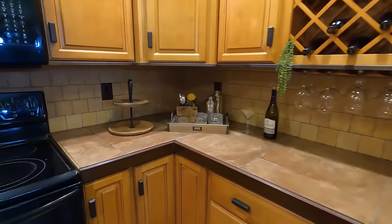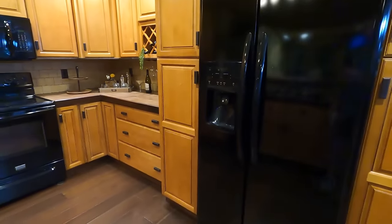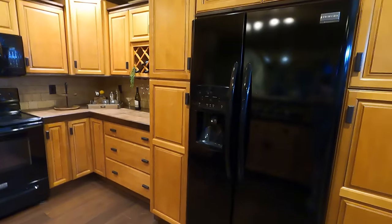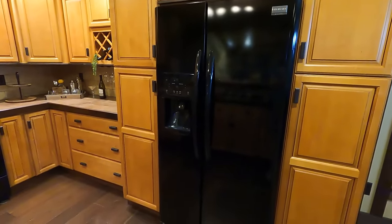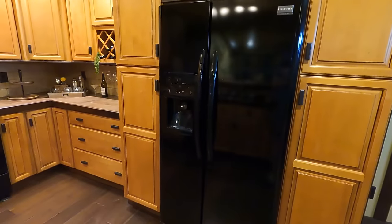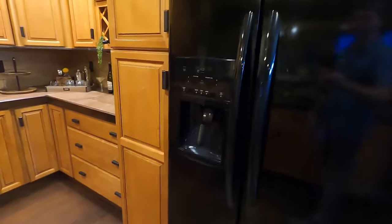This is basically being sold fully furnished. I believe all the personal items that the seller wanted to hang on to have been removed. And then we've got a side-by-side Frigidaire Gallery refrigerator freezer. It does have ice and water in the door.